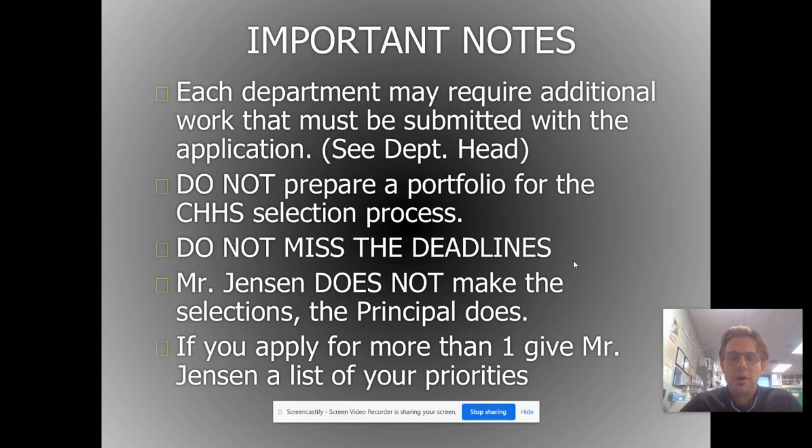Now, these are also important notes. The department heads may ask for additional work. Talk to them before you submit the application. Also, do not prepare an entire portfolio. Some of you might have friends or siblings that were a Sterling Scholar and you know the amount of work. Don't do the whole thing. Also, don't miss deadlines. No late applications will be accepted, period.